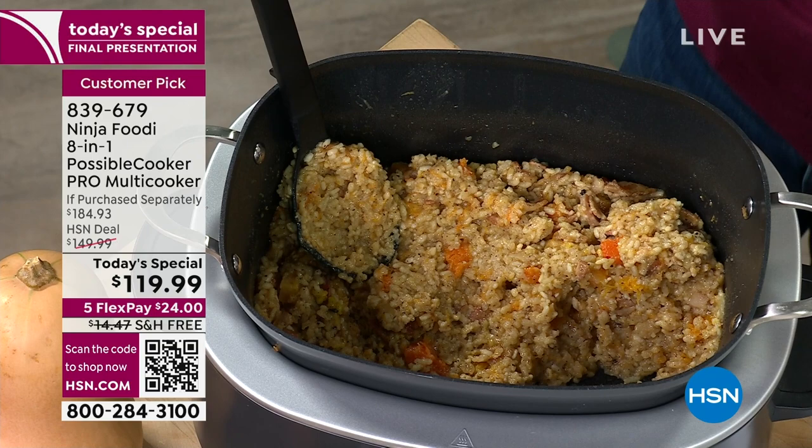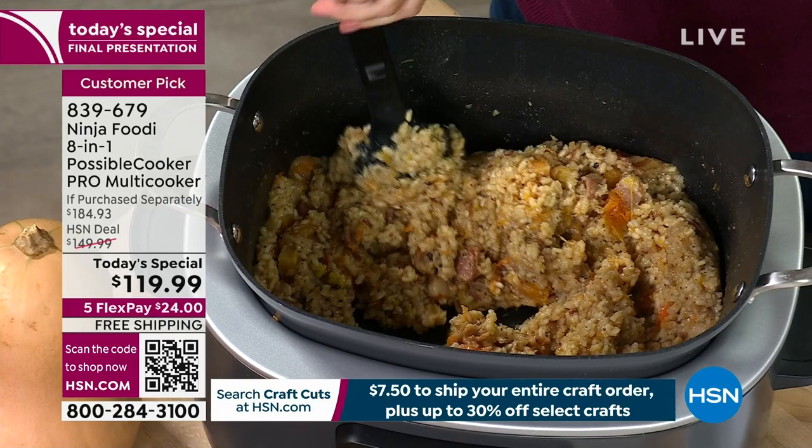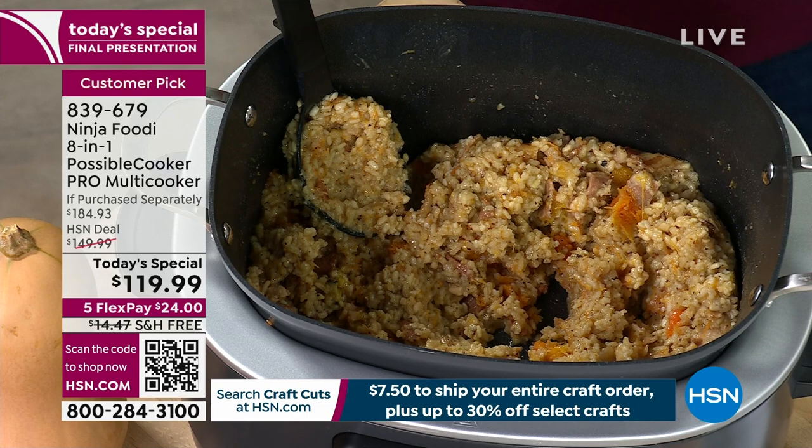Right. But it's easy to clean too. You can see how none of this rice is sticking to the bottom. The pot and the lid are also dishwasher safe. They're oven safe up to 500 degrees. They're also dishwasher safe. So we've made it easy to use, easy to clean, basically easy to entertain and serve. All fall long. Easy to cook.